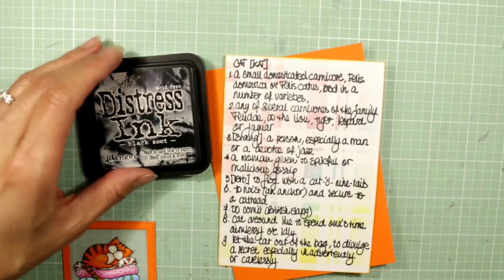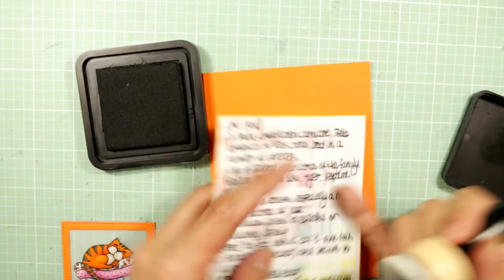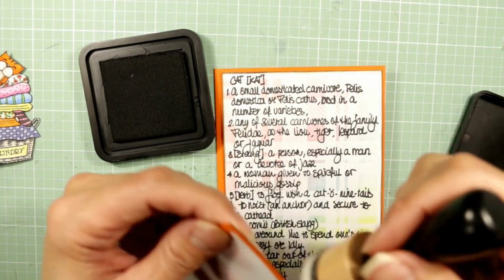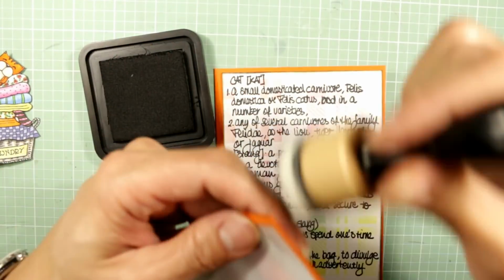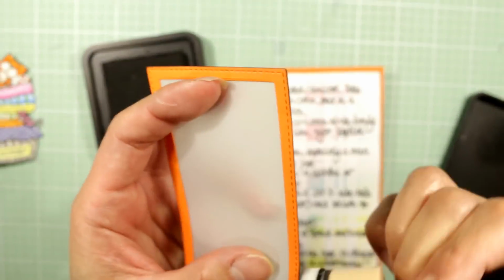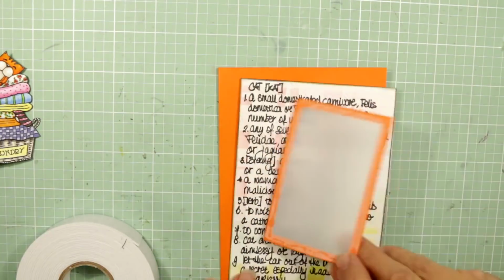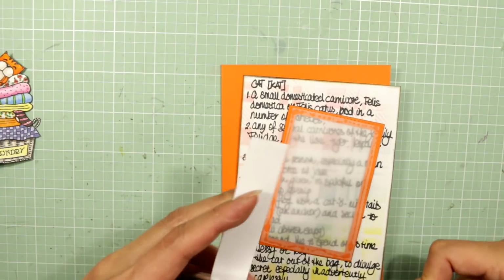Now I'm gonna use some spiced marmalade distress ink and ink the edges of the card front. But then I decide that's a little washed out, so I decide I'm gonna go over it again. So there's a little bit of dual inking blending on the edges with this black soot, and I like that much better. I decide I'm also going to ink the edges of the little framed area with black soot, and I think that really helps make it stand out from the background, because that background is so busy.